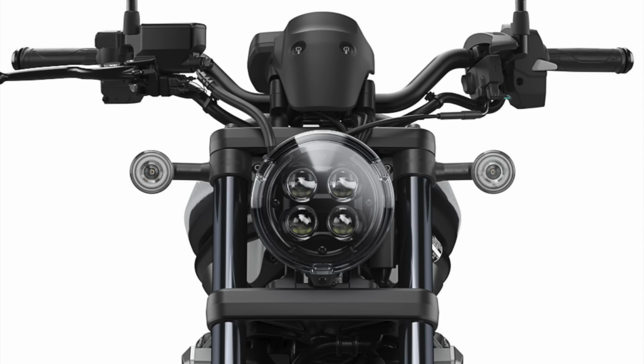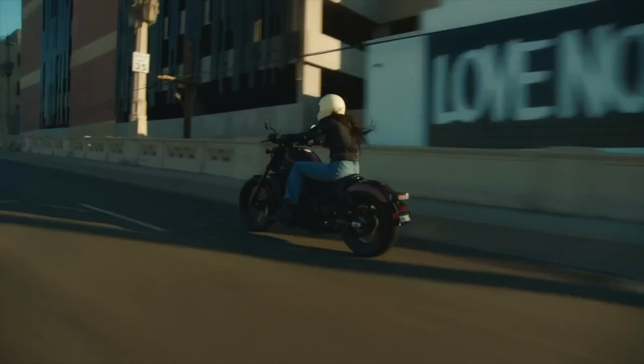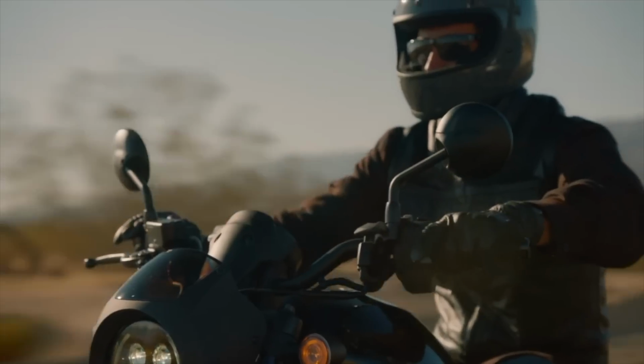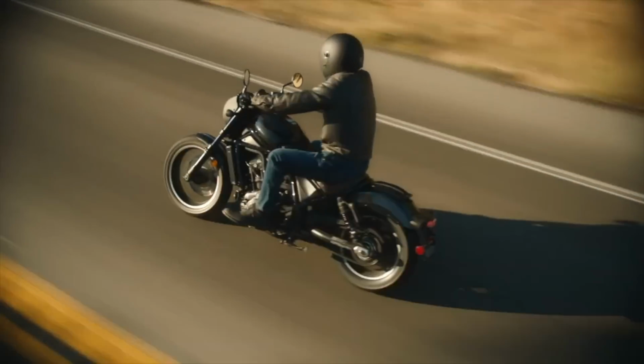The CMX 1100 gets a ride-by-wire throttle, which also means riding modes. There are 3 default modes to choose from: Standard, Rain and Sport, plus a user customizable mode. Each mode has varying levels of torque and wheelie control, and cruise control comes as standard with the bike too.